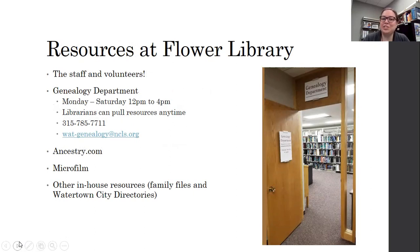Definitely reach out to him with any questions that you have or any stumbling blocks that you've hit. He's amazing and will help you out if he can. Genealogy department is open every day. We're open Monday through Saturday from 12 to 4. That's when he typically tends to be here. But of course, librarians can always grab any resources if you're here, or if you've got a question that you called us up with, we can pull those resources that we need at any time.